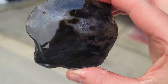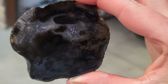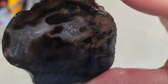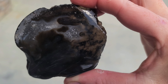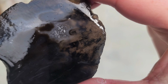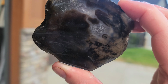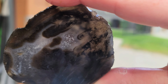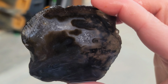All right, just take a look at this slice. It's very different from a typical Montana agate. All I have to say is interesting.